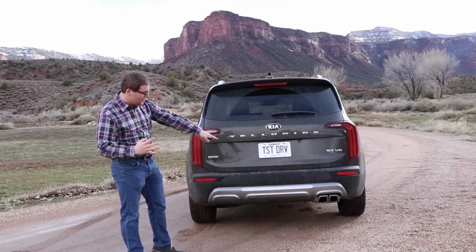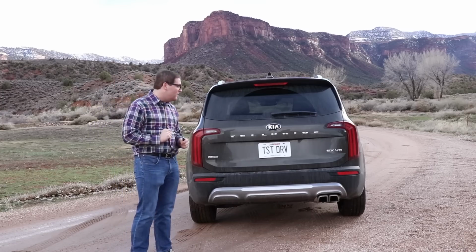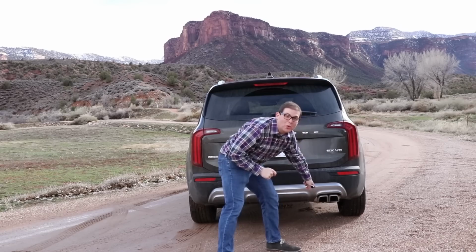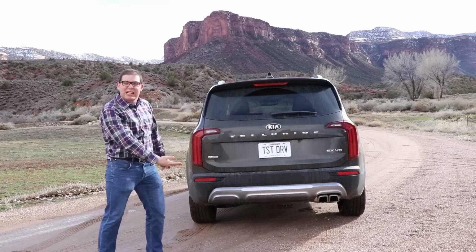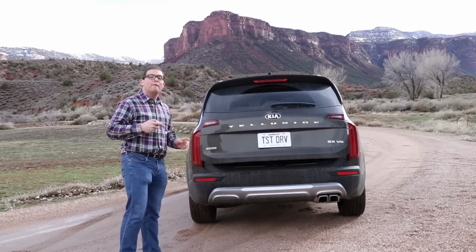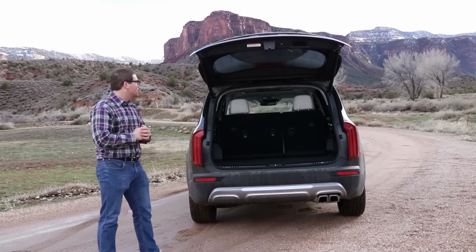You've got this nice aluminum trim down at the bottom. The one issue that I have with it, and it's not too big of an issue, it's just a minor gripe, is this exhaust port is really nice. These are some really cool looking tips, and they're only on one side, so it looks kind of asymmetrical. I don't necessarily love that. So let's get to what's important, what's actually back here, because this is what you're really going to care about when you buy a 3-row crossover like this.